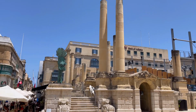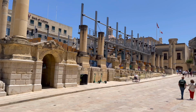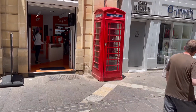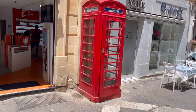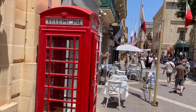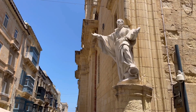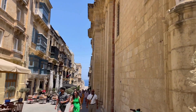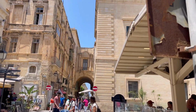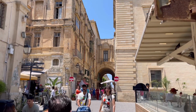It's nice to see how they preserve some of the ancient architecture, mixed in with some of the newer buildings in the city as well. Also noticing how Malta was part of England until 1964, so you definitely see the English influence throughout the city as well. If you know anything about street art, I've been seeing a lot of Shepard Fairey's Obey and Space Invader sticker tags around town.